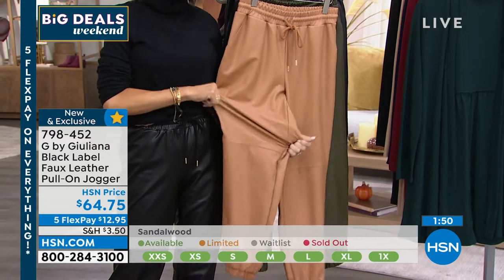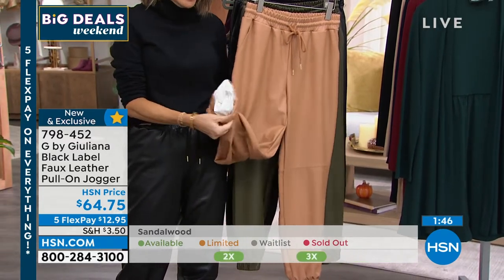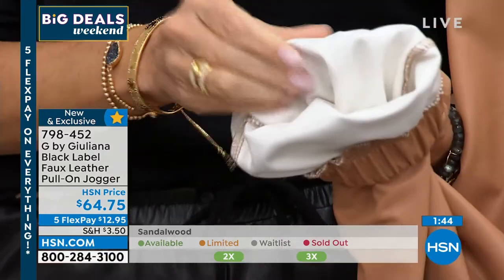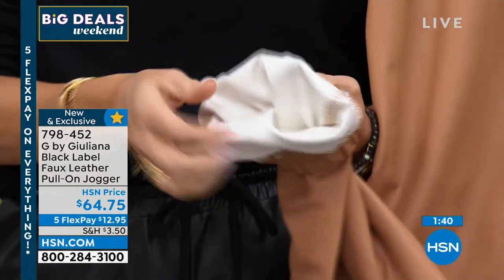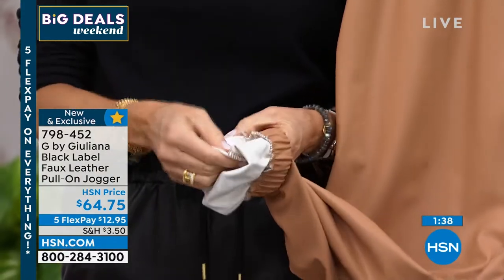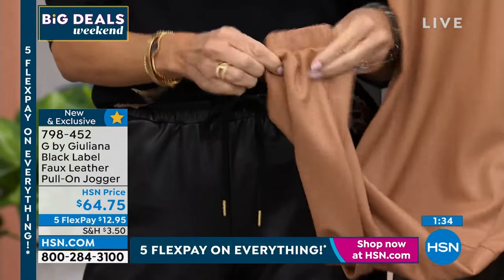These, like I said, they're machine washable. They're very forgiving. They're completely smooth inside. They're lined. They're not heavy. They're not bulky. A lot of times you'll see they'll do a double lining on this. This is the actual inside of the material, so it's not lined and then lined to create any bulk.